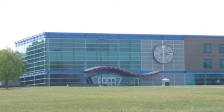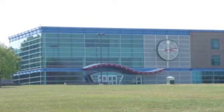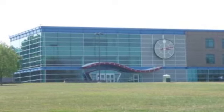Art on the Fence, a work in progress towards beautifying the Purchase campus. Be sure to look out for the artwork on the fence next week. I'm Stephanie Preston.